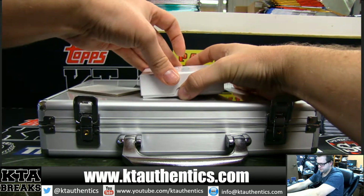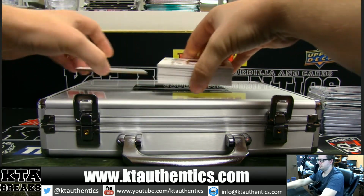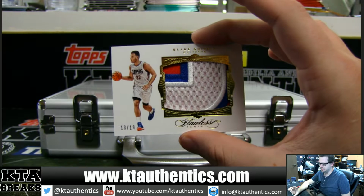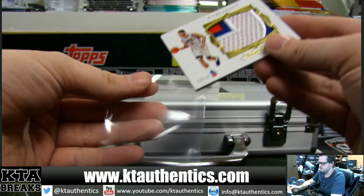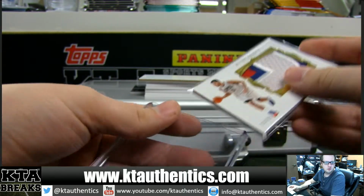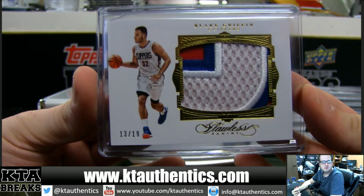We got a boom case. Our patch, very chunky patch. 13 of only 19. Three color, Blake Griffin. Clippers went to McCorks. 1, 2, 3 color. No other Spurs, Hoopster, but you did hit a, what else do you have? What other team do you have, Hoopster? The Nuggets? Do you see your Nuggets auto, Hoopster?